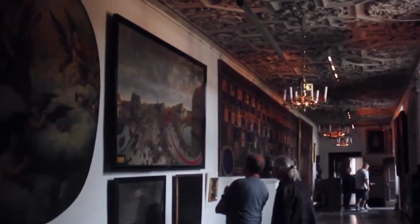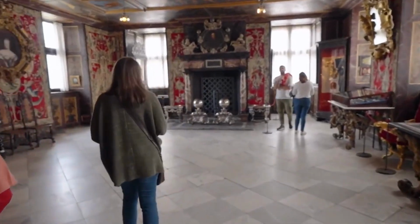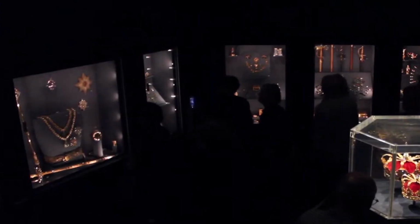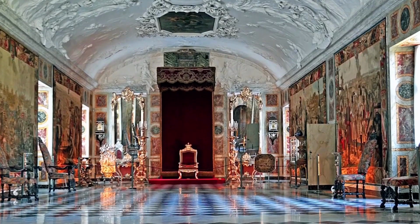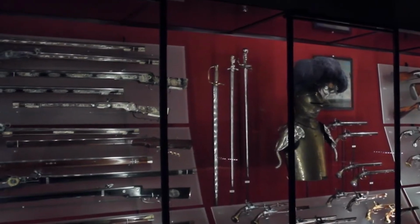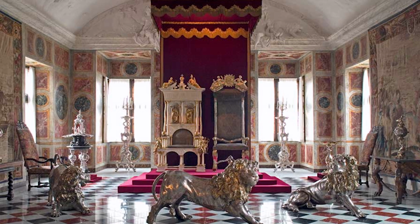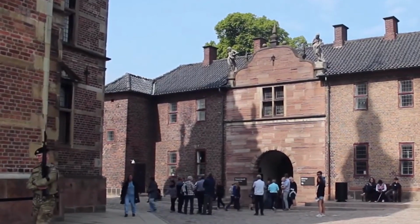The castle houses a vast collection of royal treasures, showcasing Danish history and the lives of its monarchs. You'll find everything from lavish furniture to crown jewels and royal regalia. The main highlight is the Grand Knight's Hall, featuring elements depicting battles and magnificent coronation thrones. 3 life-sized silver lions stand guard, adding to the majestic atmosphere.